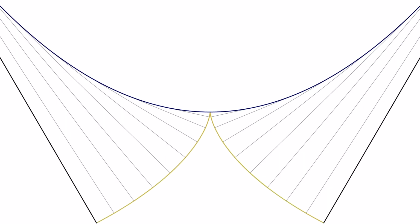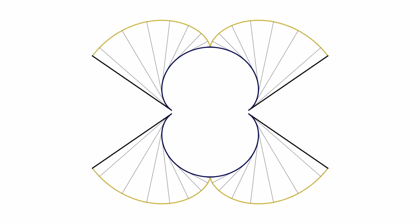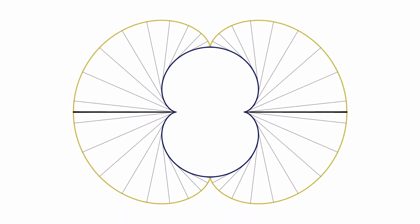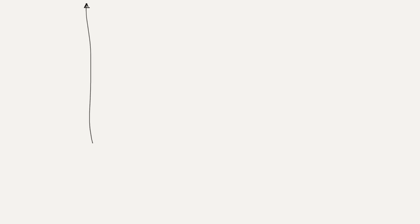As long as we begin with a curve that behaves well, this procedure allows us to compute its involute. For example, the involute of a parabola is the pointy curve that you can see on screen. Or this curve that resembles a bean and is called nephroid has an involute which is a bigger copy of itself. Computing the equation of an involute is, in general, quite difficult, involving parametric coordinates and integration.